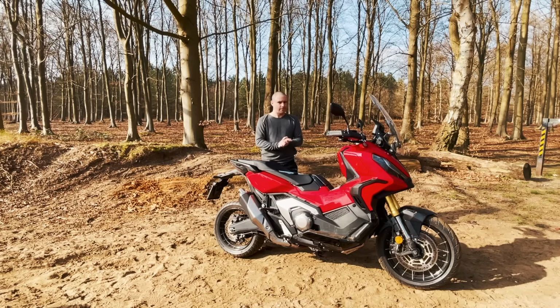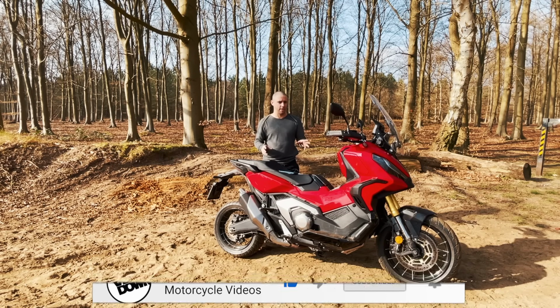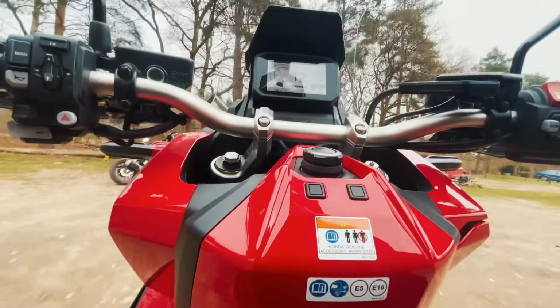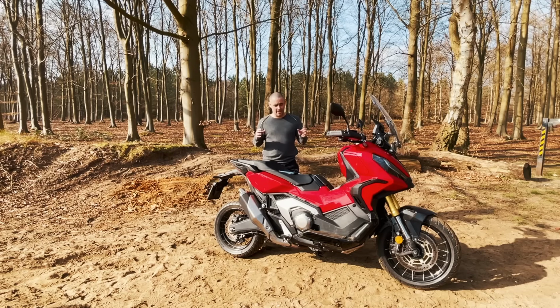So as I was saying, the X-ADV, I don't think we really understand it. They get them on the continent, they ride maxi scooters in their droves, and this is just an extension of the maxi scooter class. I think to really understand it and get to grips with it, you just have to ride it. And if you fancy a go, get yourself to a Honda dealer. They've got them on test at the moment.